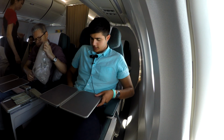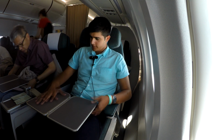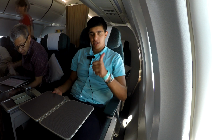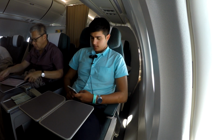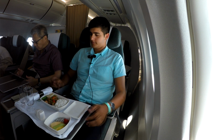Table is pretty sturdy, and it has some very good range on it as well. Look at that, it folds as well, so you can get out and go past it. Pretty good table. Thank you very much.